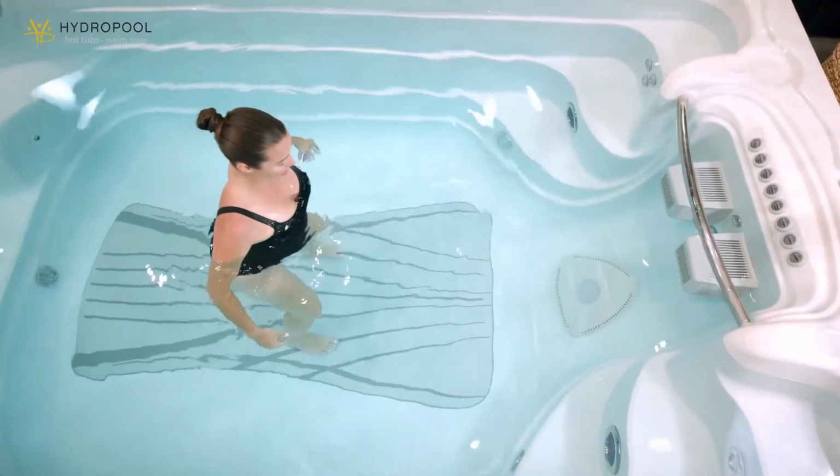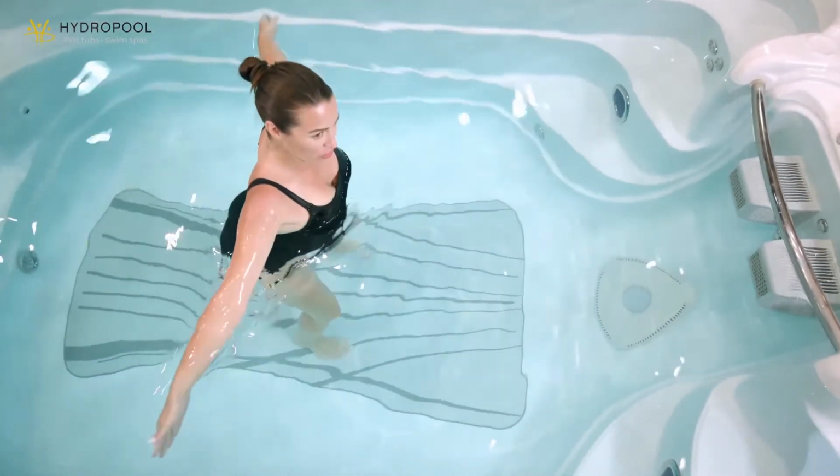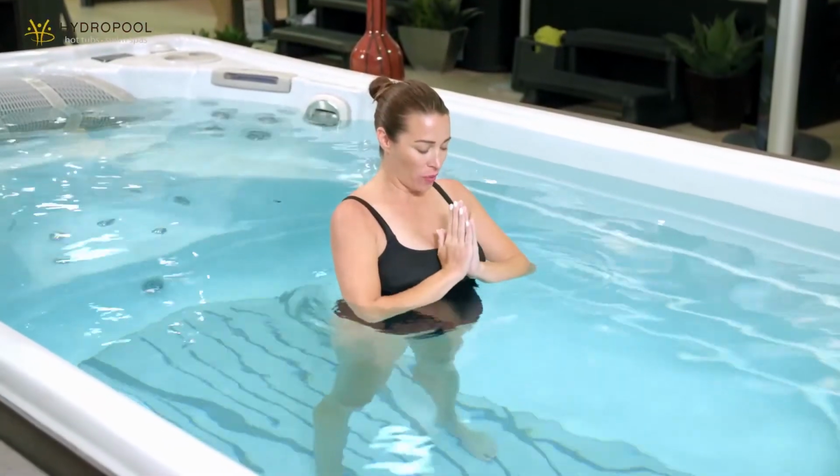Good. Let's bend into the knees quite a bit. One last breath together. Reach the arms up. Bring the palms together and then your hands to heart center. Great workout, you guys.